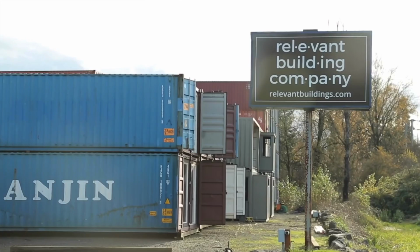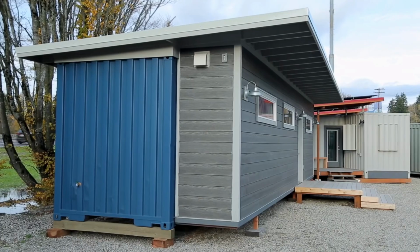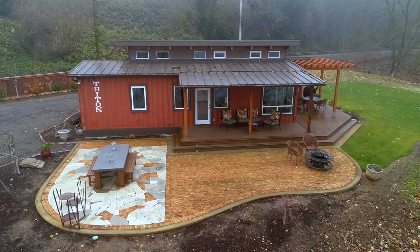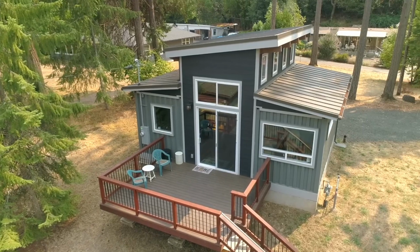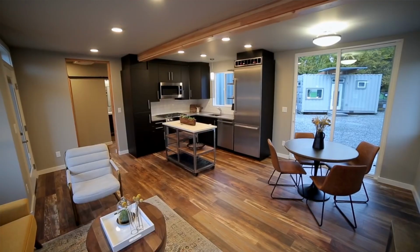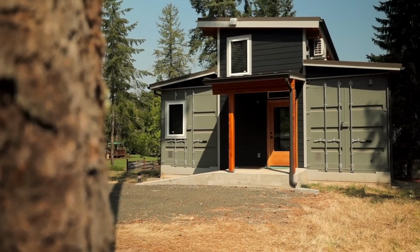Myself and my two sons started a business called Relevant Building Company. We wanted to build buildings that were durable, sustainable, made out of recycled products, that could stand climate change that we are concerned about. We want to encourage smaller living, more density, all things that give us chances to succeed in a climate-changing world, truthfully.